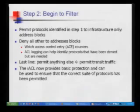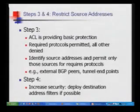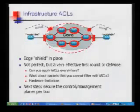So this is a phased approach that can keep your network more stable than trying to say, I want to filter everything. You have months of meetings trying to figure out everything to filter. Sometimes it's better just to start doing it and roll it out in phases than to try to make it all perfect, because it's never going to be perfect. So you roll out your basic protection, and then you just increase deployment and keep on with your cycle.